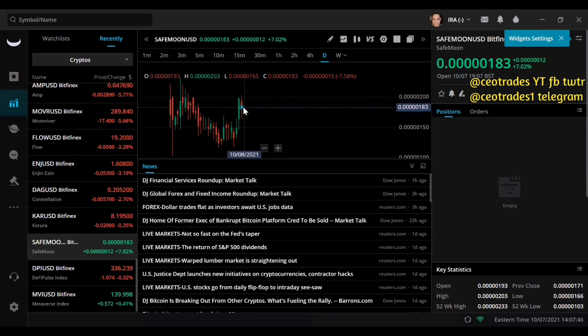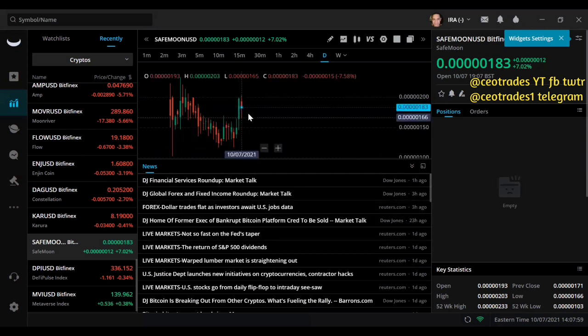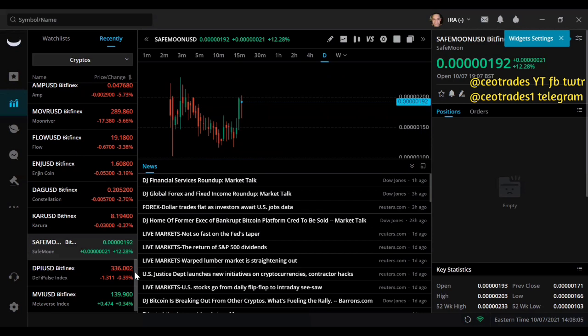Safe Moon is a long-term hold. I told people when I invested in this, if you stay tuned for tomorrow, I'll explain it in much more detail what that means. I'm not investing in this right now. I'm already fully invested because this is one of those coins that you are just fishing to attempt to make some money on if it goes in your direction.